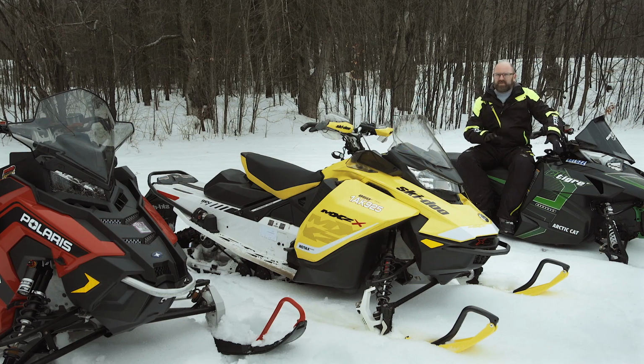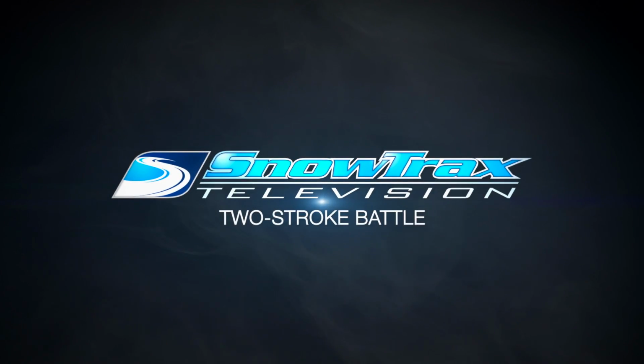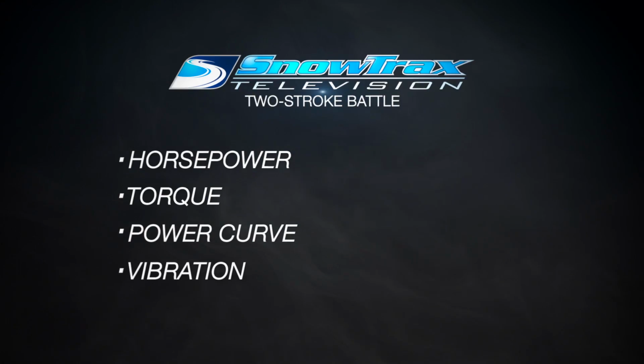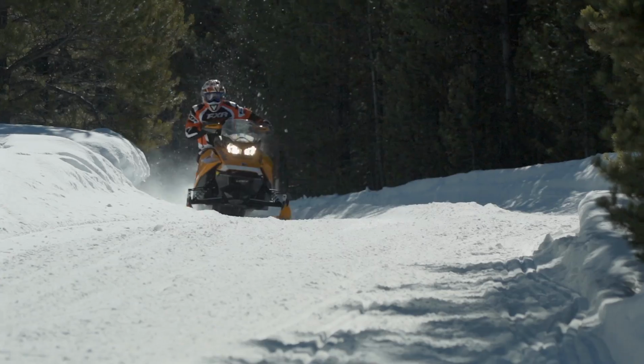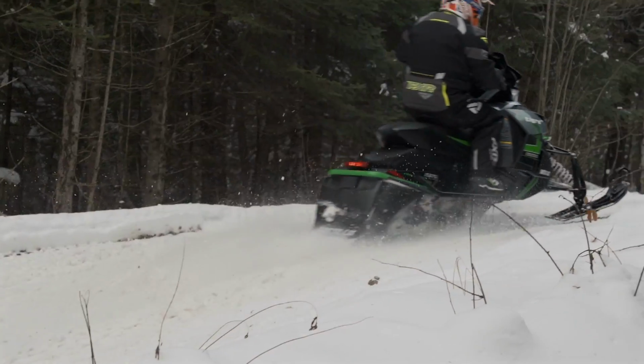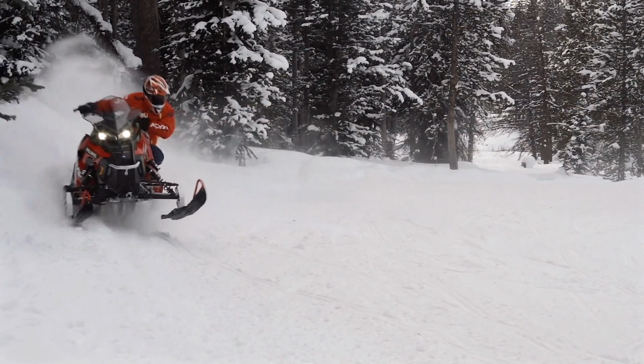To make things as simple and easy to understand as possible, we're going to break down the evaluation of each engine into 6 categories. They are horsepower, torque, power curve, vibration, cleanliness, and economy. To keep things moving along, we won't spend a lot of time explaining each category. They are pretty self-explanatory, so let's just jump right in.